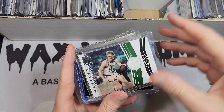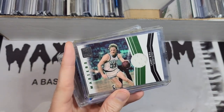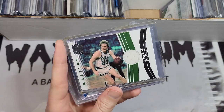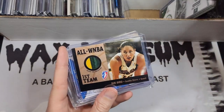This is a 2010 Donruss Larry Bird relic. Nothing special, but I pulled it, and I really like Donruss. I was ripping a lot of blasters at the time. I was really kind of getting back into cards after going to baseball for a little bit, so this has some more sentimental value to me more than what I could sell it for.